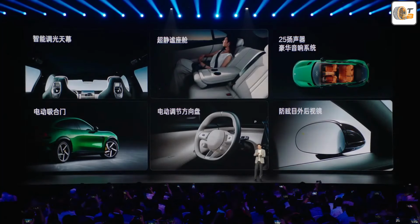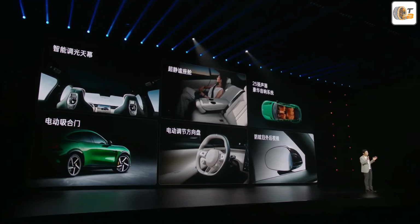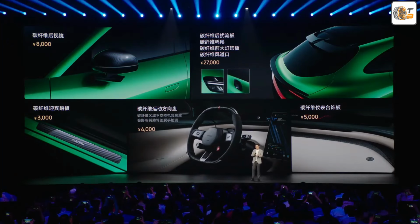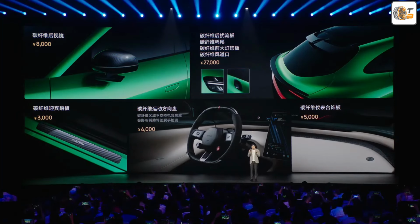We also have a luxurious package, for example, the digital panoramic dimming, and also the electric door and electric tuning wheel. We also have exclusive accessories. For example, we have 8 of them, which include the rear mirror, the dock, and also the wheel. So for all that, only Max can have this kind of accessory and benefits.